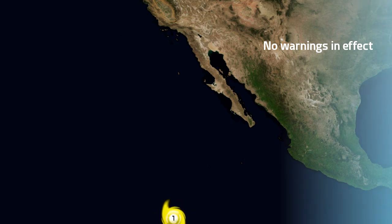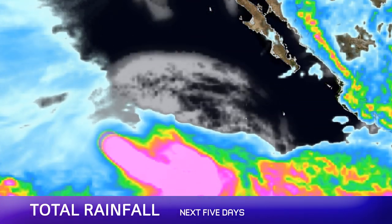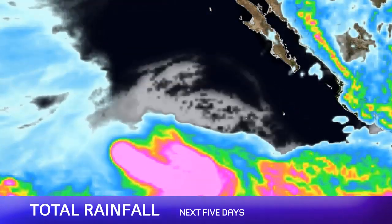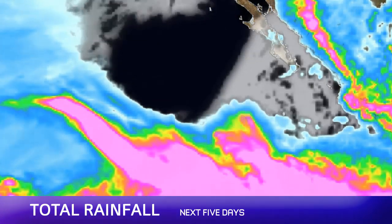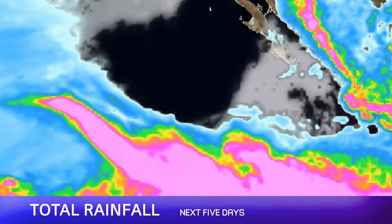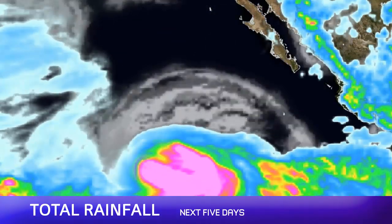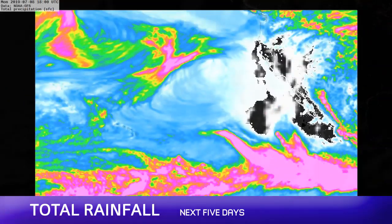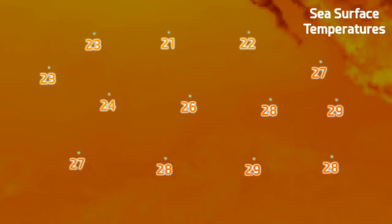No warnings are in effect in any of the areas that usually get affected by these storms, Mexico in particular. Looking at its total rainfall in the next 5 days, it shows quite neatly where the track of Barbara is going to end up going and how it loses that rainfall producing capability as it gets further towards the northwest. That means it's weakening by that point as it heads towards Hawaii. What you'll also see on that graphic is the next storm further east, which colours those areas further east towards Mexico, but not affecting land either by the looks of things.